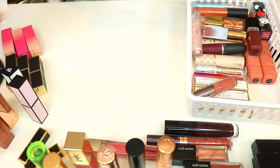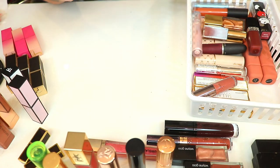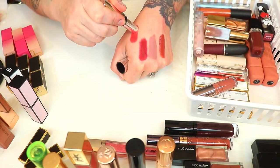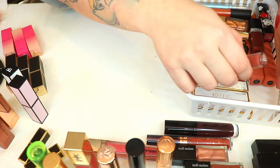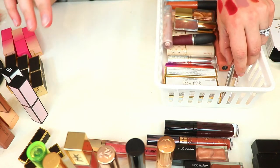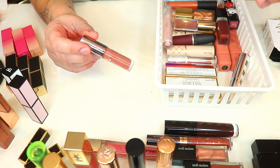And then I have, what is this? I want to say this is House of Sillage, the Diamond Powder Lipstick in the shade Playful Red. I think this was from the Mickey collection. So pretty. House of Sillage has fantastic lip formulas. I love them. So I have a few more of those. I'm just going to keep them right there because they're basically in refillable packaging, because I do have the mini bow that they sent me, which I fucking love.